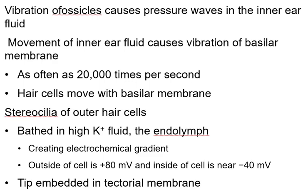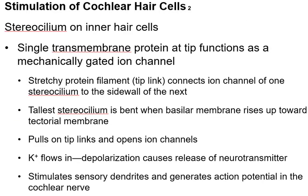The outer and the middle ear capture mechanical energy, the motion of air in the outer and the motion of those bones in the middle ear. Now, once you get into the inner ear, we're actually going to get an electrochemical gradient going, and this should be kind of reminiscent of when we went through the nerve chapter, when we went through the muscle chapter, and we have a gradient across a membrane. Anytime you have an electrical gradient across a membrane, you can get an action potential.